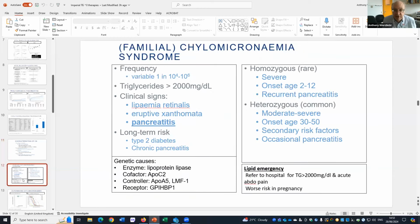So what do chylomicronemia syndromes look like? As I say, they vary between about 1 in 10,000 to 1 in 100,000, depending exactly on which definition you use. They're associated with hypertriglyceridemia. They are sometimes associated with eruptive xanthomata, often with pancreatitis, particularly precipitated by viral infections. Luckily not COVID, but we have seen it with other viral infections in the past. Long-term risks include type 2 diabetes and chronic pancreatitis. In the monogenic forms, they're all recessive disorders, so it's actually being homozygous for defects across the lipase, cofactors, controllers, or receptors.